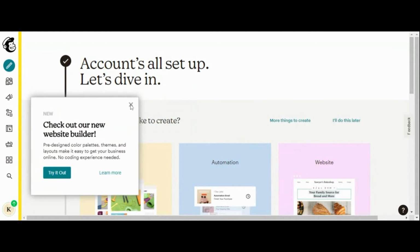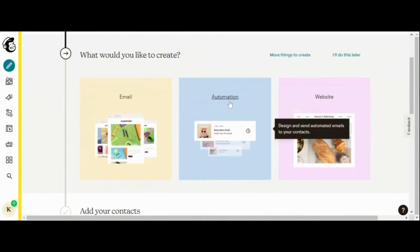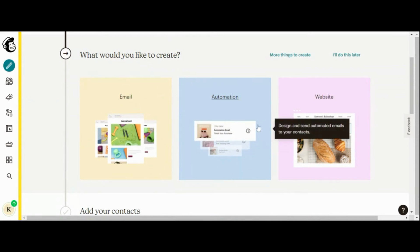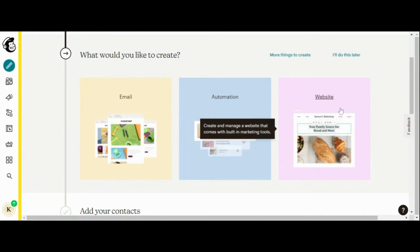Now, once you're in, you have certain things that you could do. You could set up an email, which is an email campaign. You could set up automation, which means that when something happens, you would automatically send out an email. You could create a website. I wouldn't suggest that for MailChimp. MailChimp does a lot of great things, but websites not one of them.